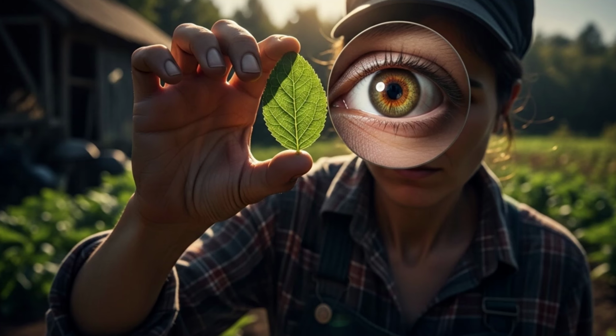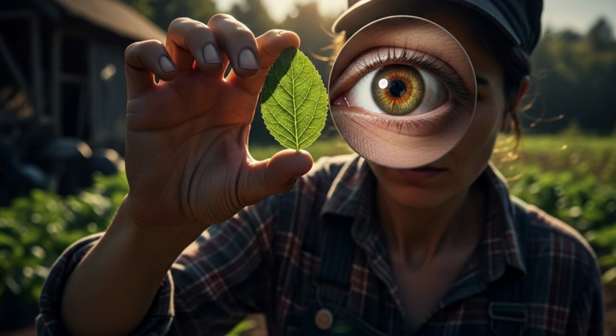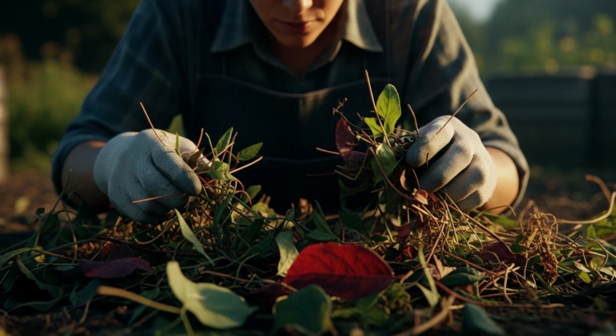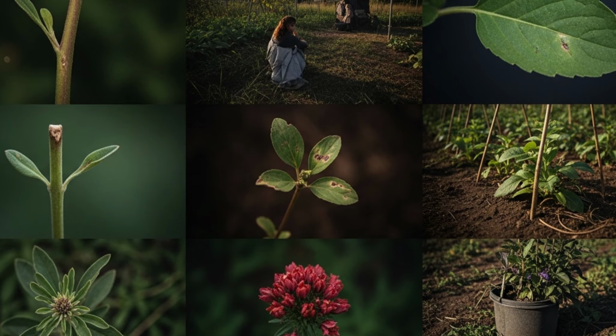The most crucial step in managing garden waste is learning to identify potential threats. Before deciding where to put your plant debris, give it a quick visual inspection. Carefully examine the stems and leaves. So, what exactly should you be looking for?